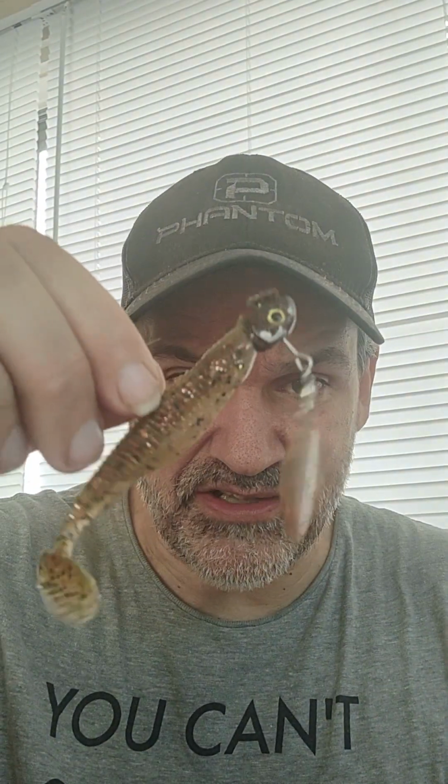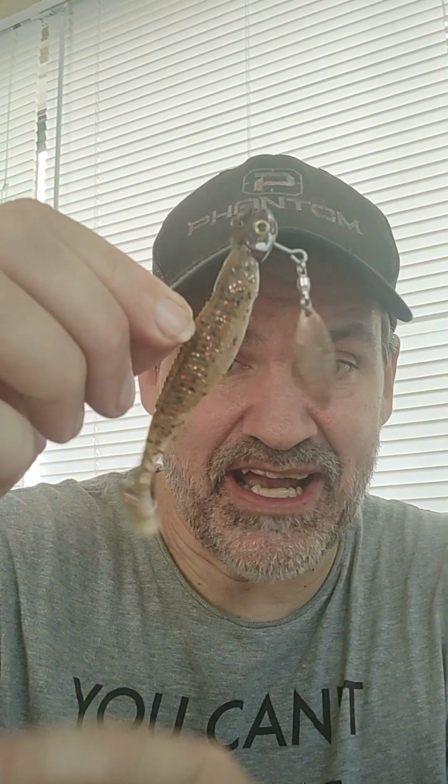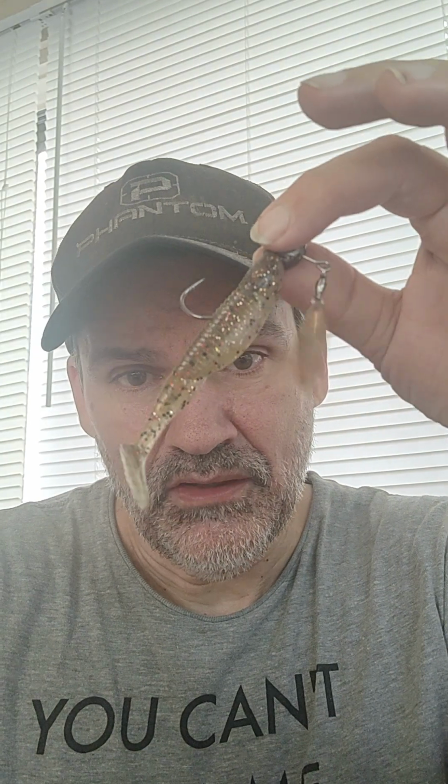Here's a really good example of another underspin. The larger size underspin is probably one of my most effective baits throughout most of the year on the upper Potomac and the tidal Potomac. And you can just change out the trailer, like I said. That's just a classic paddle tail. You see how beat up this is. Got to touch that up a little bit. Yeah, that's what you want.